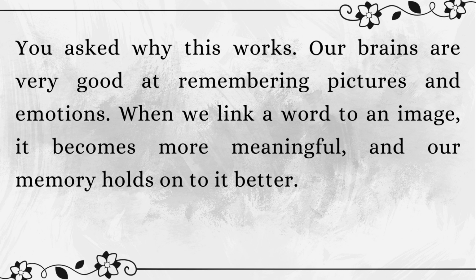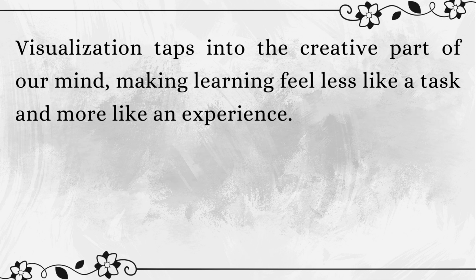Why does this work? Our brains are very good at remembering pictures and emotions. When we link a word to an image, it becomes more meaningful, and our memory holds on to it better. Visualization taps into the creative part of our mind, making learning feel less like a task and more like an experience.